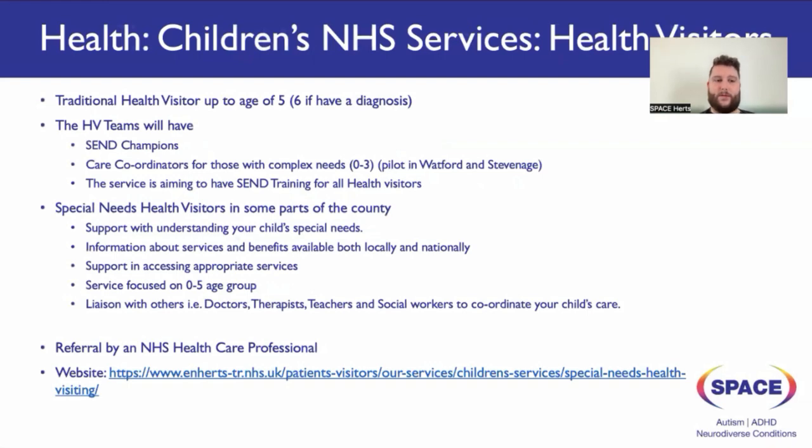You may also see your health visitor. A traditional health visitor works with children up to the age of 5 or up to the age of 6 if they have a diagnosis. The health visitor teams have SEND champions, care coordinators for children with complex needs aged 0 to 3. That's currently in Watford and Stevenage. And the health visitor teams are also aiming to have SEND training for all health visitors.